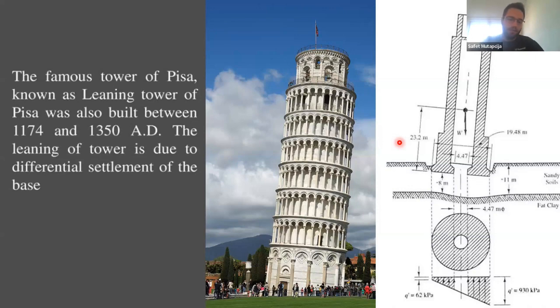So basically, without geotechnical engineers, this building would collapse. But there was some rehabilitation in the 20th and 21st century that actually holds the building at this moment, based on the knowledge of the geotechnical engineering of the soil that's beneath.